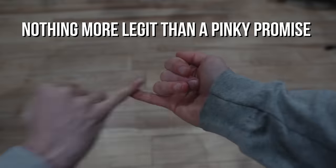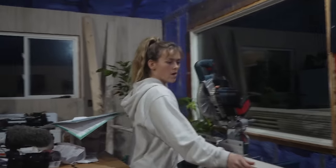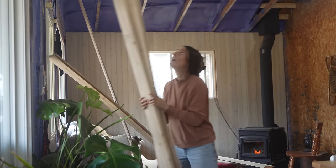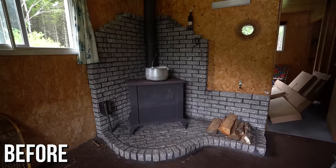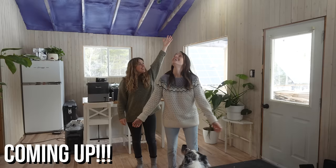We're about to go all night. You've been waiting for it, and we keep our promises. We are challenging ourselves to go until we can't. For the next 50 hours, we will be transforming the interior of this cabin by taking these purple walls and turning it into the cozy cabin we've told you about.